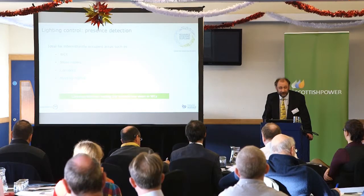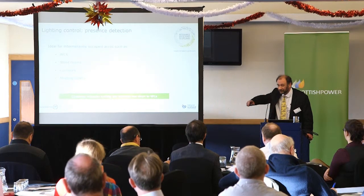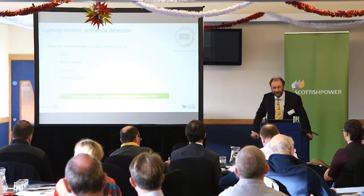And people are very reluctant to walk into what initially looks like a dark corridor. And if whatever you want to try and find is down the end of that corridor, and it's already dark, it's going to be a problem to get people to go down there.